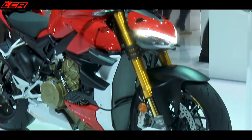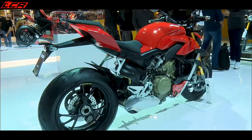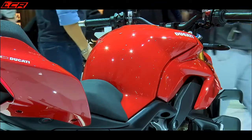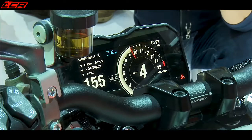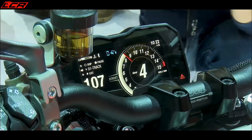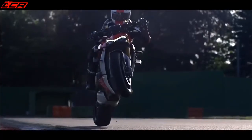But the question will remain, is over 200 horsepower too much for a naked bike when this thing is very, very light? KTM have the Wasp headlight. It seems that Ducati has gone with the Ant. Definitely an ant-like resemblance to the front lighting cowl. This bike will be available in 2 versions, a standard and the S.